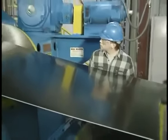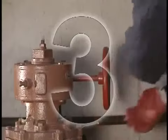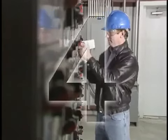There are 6 steps to proper lockout/tagout. Prepare for shutdown. Shutdown. Isolate energy source. Apply lockout/tagout devices. Release stored energy and verify.